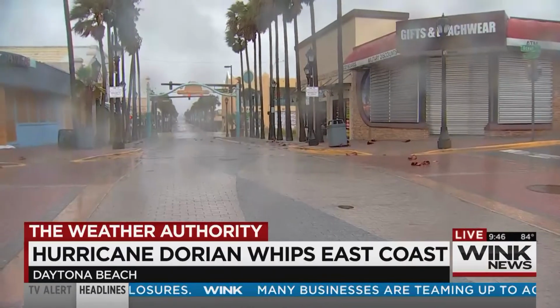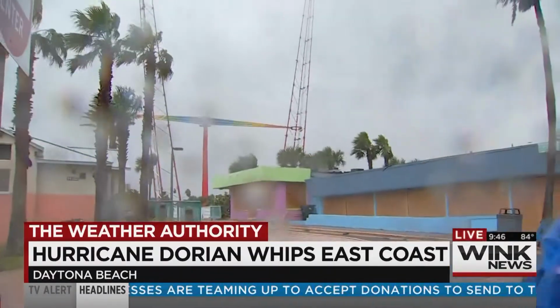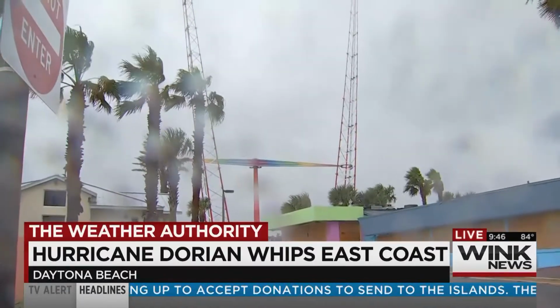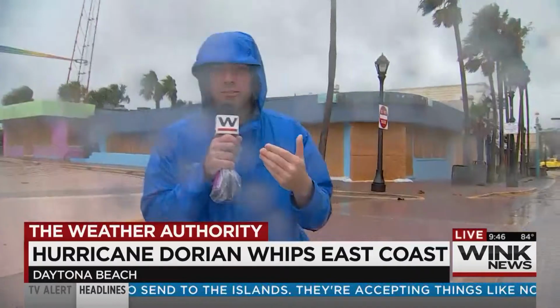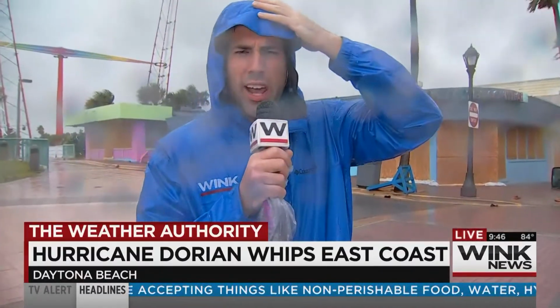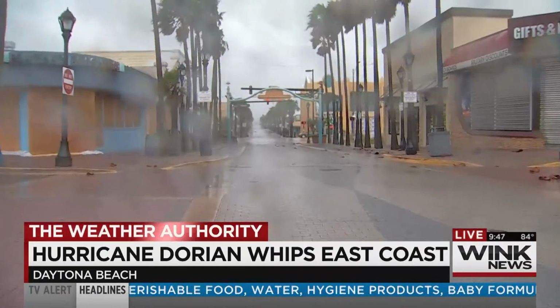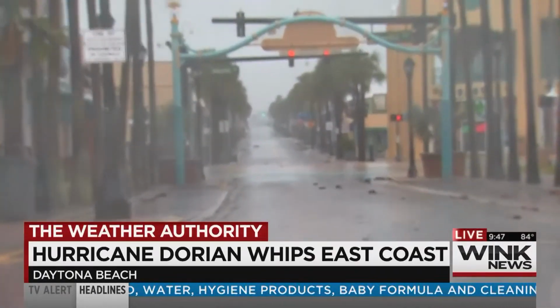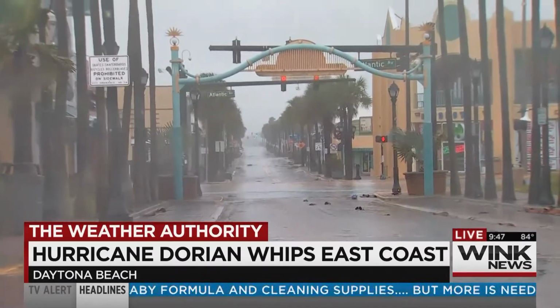A very interesting sound has actually been from that amusement ride, a howl, like a hurricane howl. We heard that as soon as we got in, which also is when we started to see some power flashes. Thankfully, the power outages are not widespread, about 2,000 in Volusia County. But look down that road. Outside of about one or two cars, it's a ghost town. Everybody's taking this seriously, not messing with it. Just stay inside, stay dry.